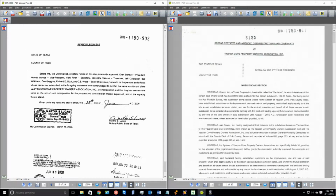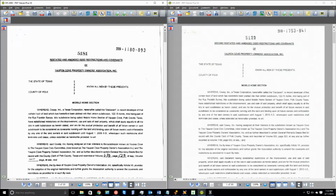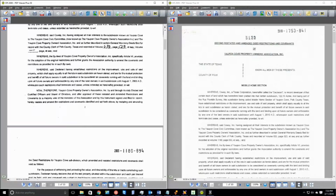This was filed June 28th of 2000. Again, with a modification to the expiration date stating that they would expire in the year 2000. So again, this is kind of ridiculous, saying that it would expire. Then it mentions that these are restated and amended deed restrictions. And because it says this down here at the bottom, it states that these are the amended deed restrictions and that these are set forth by the majority vote.